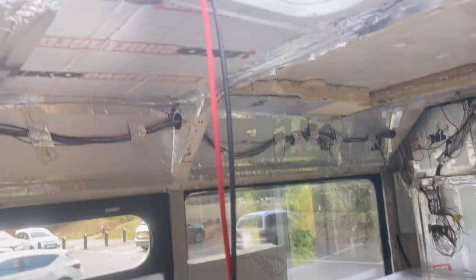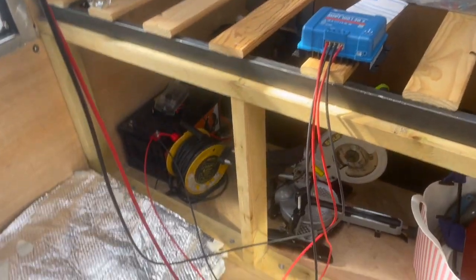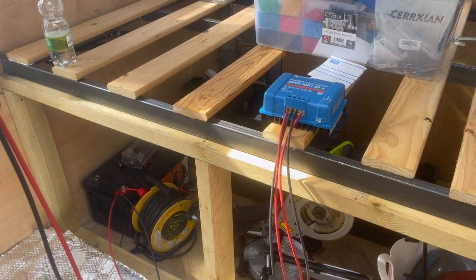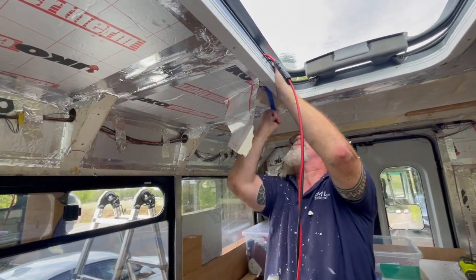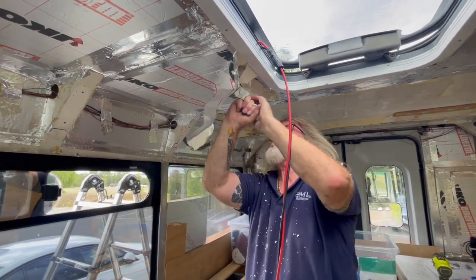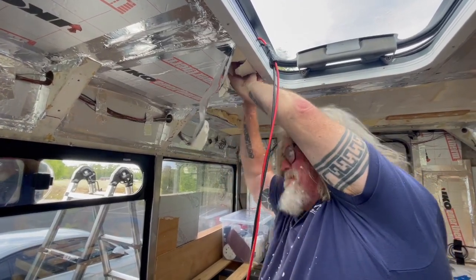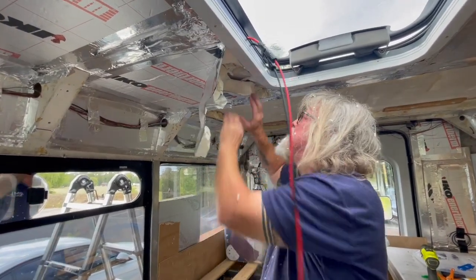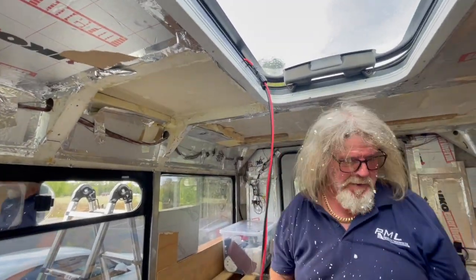We now get to do the fun bit of bringing the cables properly through the ceiling. Oh, I'm just so excited that it actually works and we've got all the right bits. Make it snow! There we go. That's what we were trying to do.